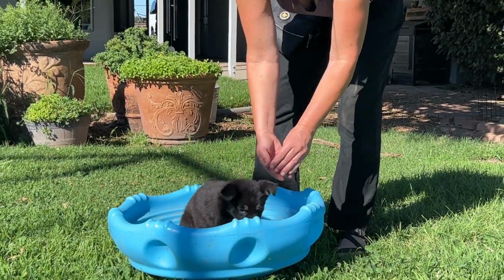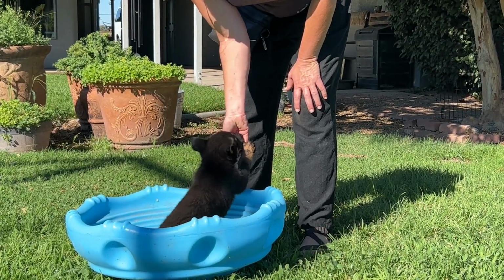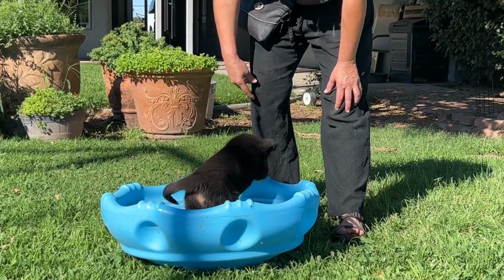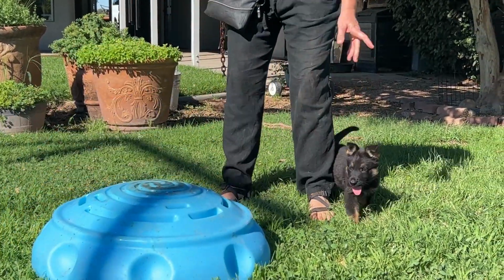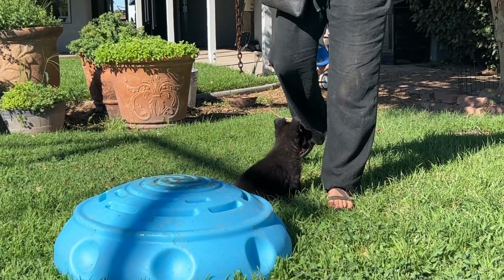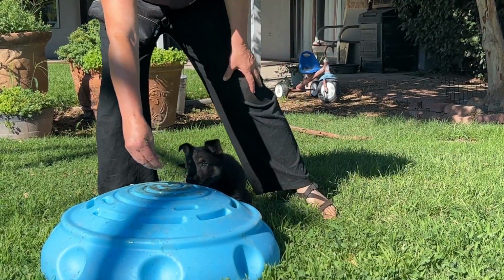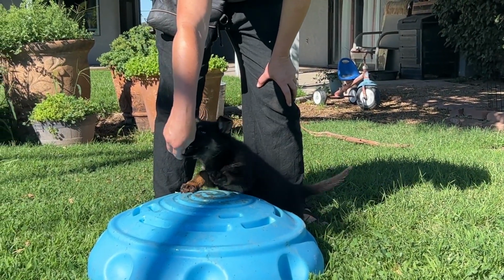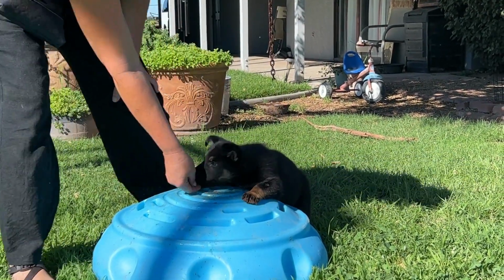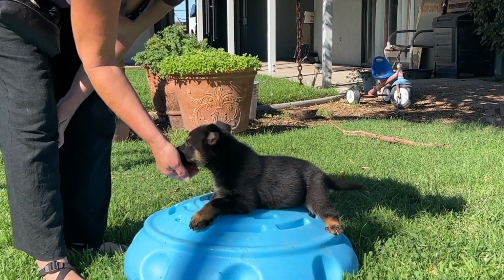Good girl. So we do the wobble again. These are all confidence building and foot placement exercises. Good girl. I don't think you have any problems there. How about this way? Come on, Mama. Come here. Up. Come on. All the way up. Come on. Yes. Good girl.